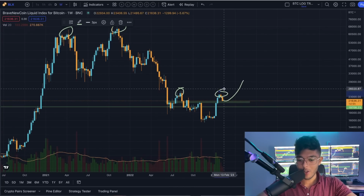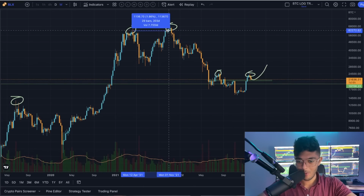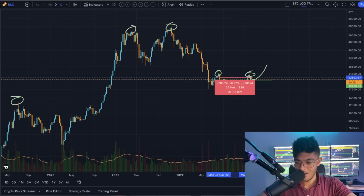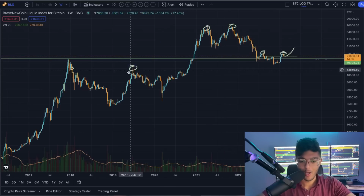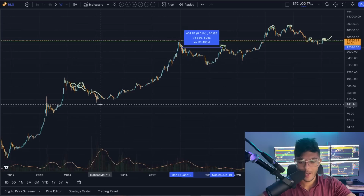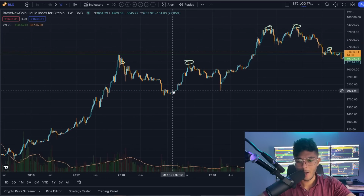What's important about these double tops is that they're spaced out. If you take a look at the time between this top and this top, we had 210 days. Between this top and this top, we had 175 days. We're looking at broadly similar, very long time frames. On this occasion here, we saw a 525-day gap. On this occasion here, it was much shorter, roughly a 100-day gap.